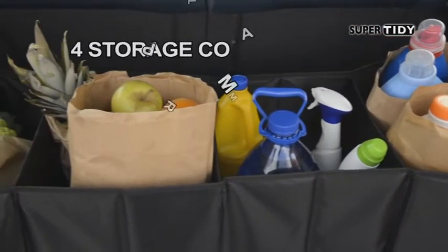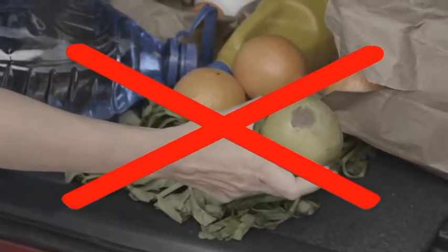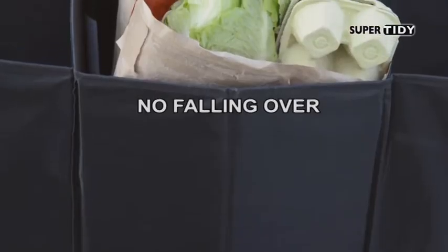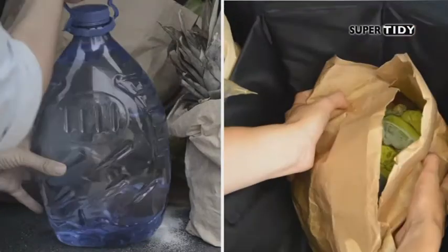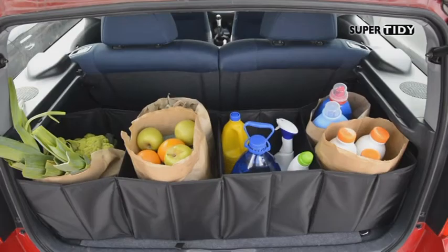Super Tidy expands to give you up to 4 storage compartments. They're ideal for fruits and veggies, so they don't roll around and get damaged. Separate breakable items like eggs or bottles so they don't crash into each other. Plus, the rigid sides keep things from falling over. And any small spillage is kept inside the compartments, not on the boot floor. Super Tidy turns this mess to neat and tidy quickly and easily.